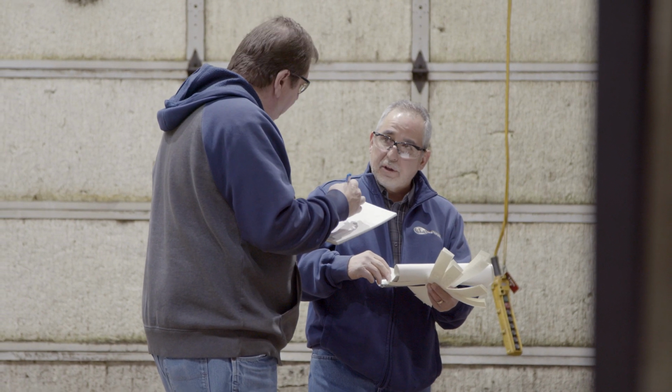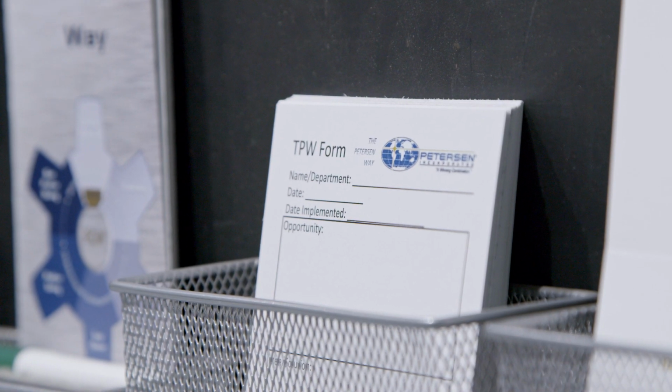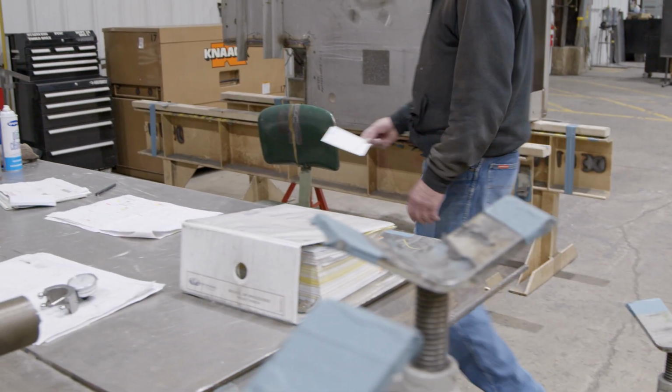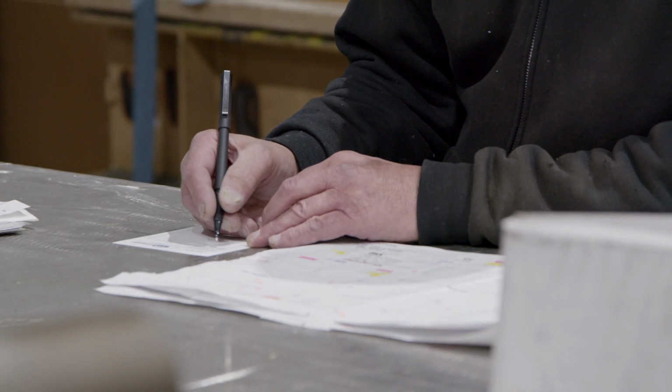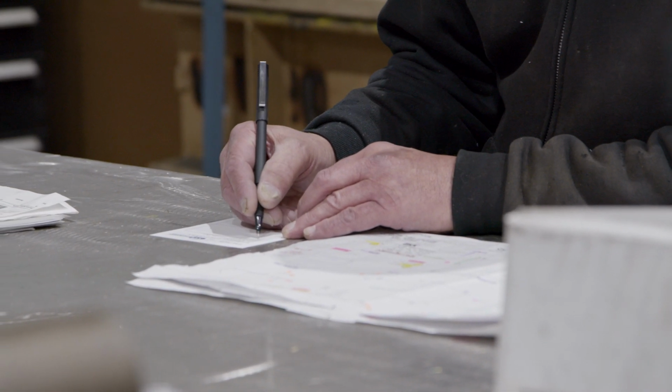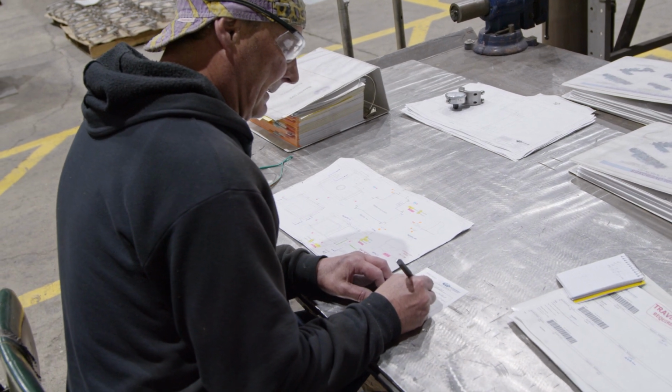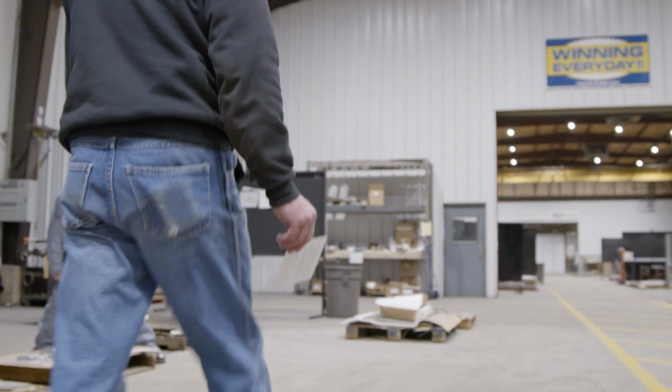We didn't hire you just to do your specific skill. We hired you because you're creative, you're talented, and you have skills that we might not even know of. And so to help capture and leverage those skills, we've created the TPW process, which is you go throughout your day and you find some abnormality or some gap or some opportunity for improvement that you go ahead and identify on the TPW card or the Petersen Way card what that problem is and then what the solution would be that you've come up with.